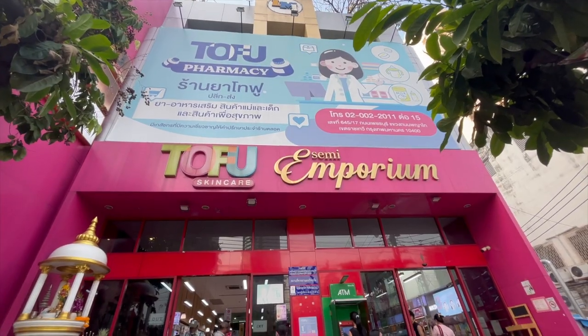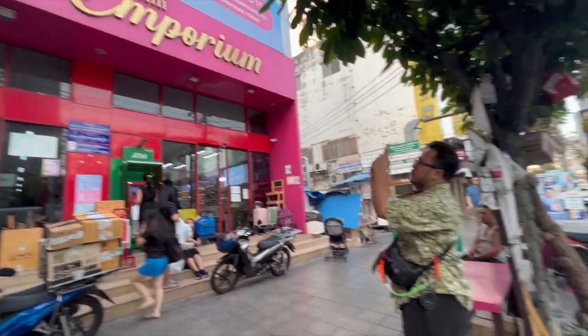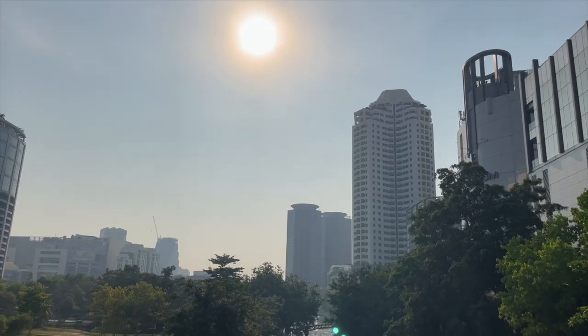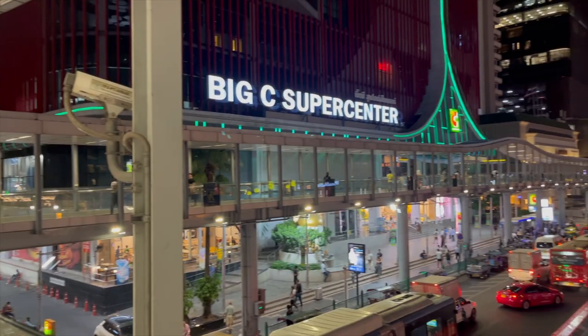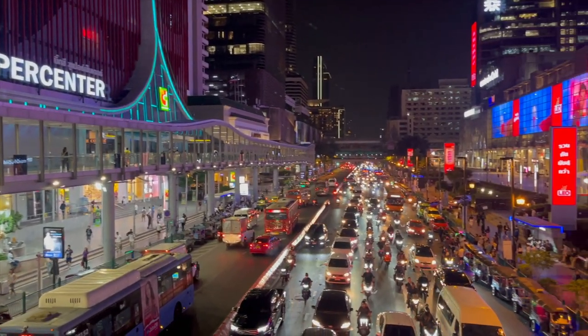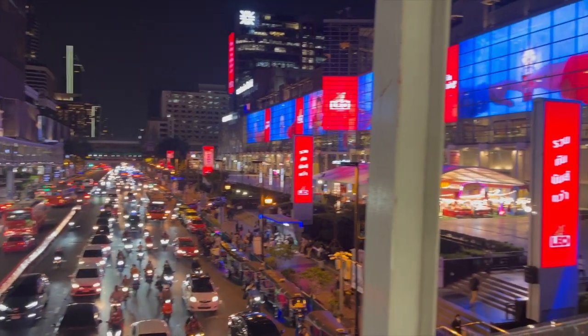I will also share with you Tofu Skincare Semi Emporium, located very near, walking distance to Platinum Mall. And I will share with you next time Big C Supermarket, Central World, Siam Paragon, Siam Square, and many other interesting places to visit nearby next time.